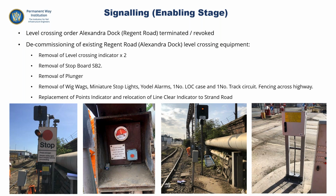So the kind of the first major hurdle we had was trying to achieve an early win, if you like, for the project by undertaking an enabling stage for signalling.